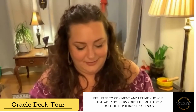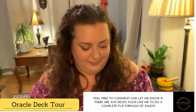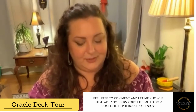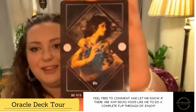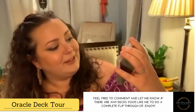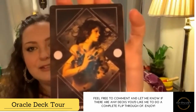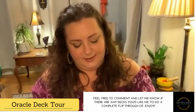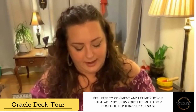Interesting. Wow, these are very, wow. Got distracted here. Interesting. Okay, so here's one that I can show that's peachy. This one says Black Flower Fragrance, and it looks like she's holding dark rose petals. So here's an example of this deck. So it's very dark and mysterious. Okay, so this looks like it might be kind of like a shadow work deck.